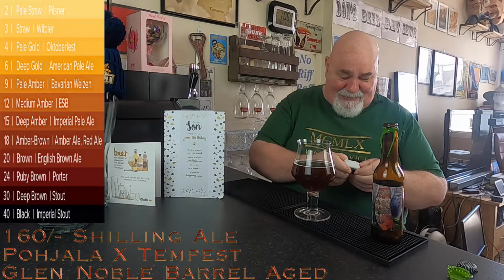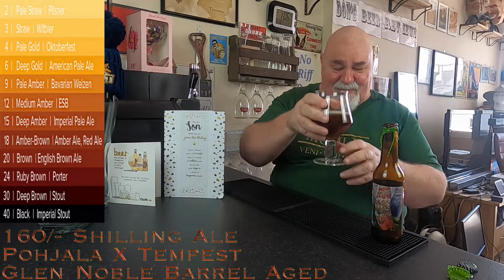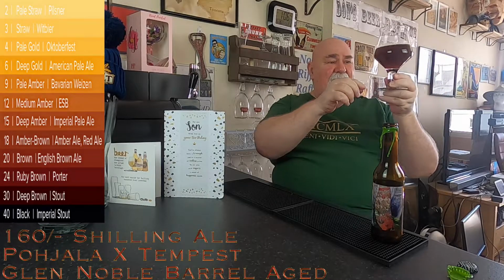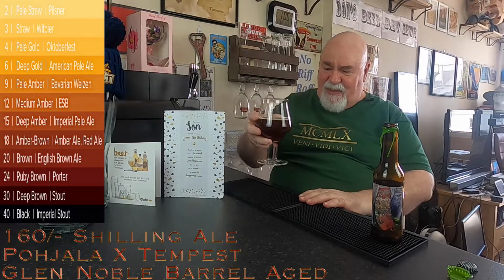We'll do the light test. See if we can shine anything through. Not a lot shining through there. It's very deep, muddy brown. Let's have a wee look. Yeah, it's opaque. Tiniest bit of light coming through at the bottom. It looks beautiful, like a really nutty brown.